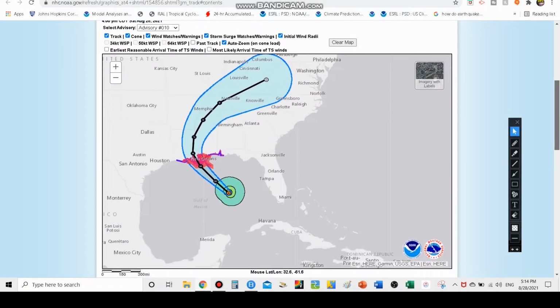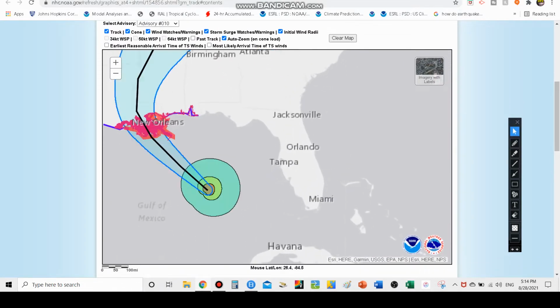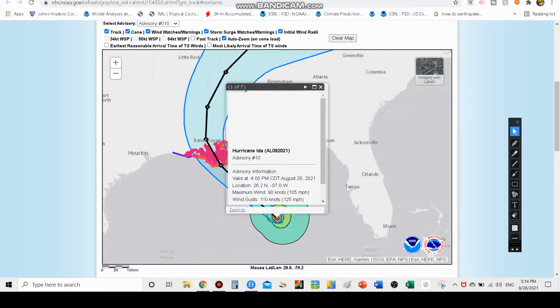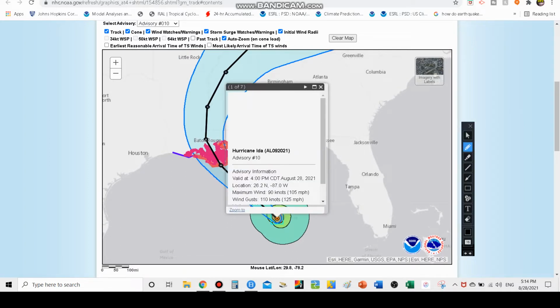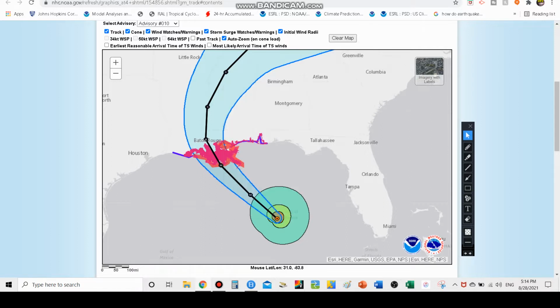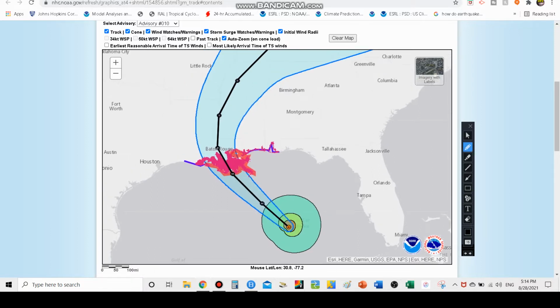So here is the 5 p.m. update. I was waiting for the 5 p.m. update to come out, that way I could get the latest on it. 105 mile-an-hour winds, which is up from 100 in the last update, with winds gusting higher than that, of course, to Category 3 status, up to 125, but those are just gusts. It's still moving northwest at 16 miles an hour, and pressure is down to 976.